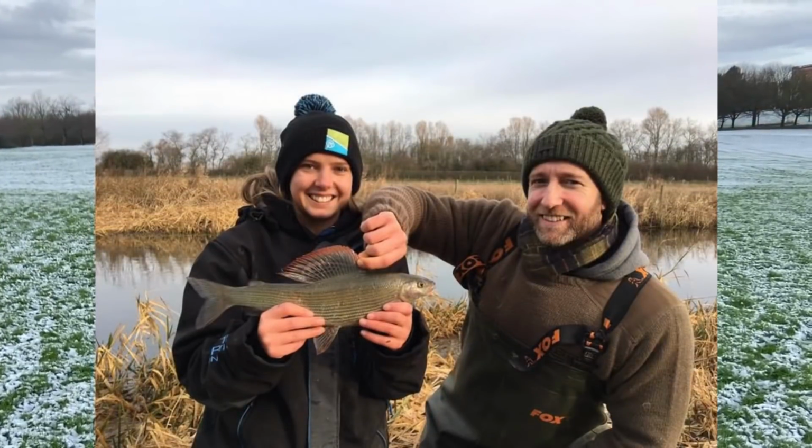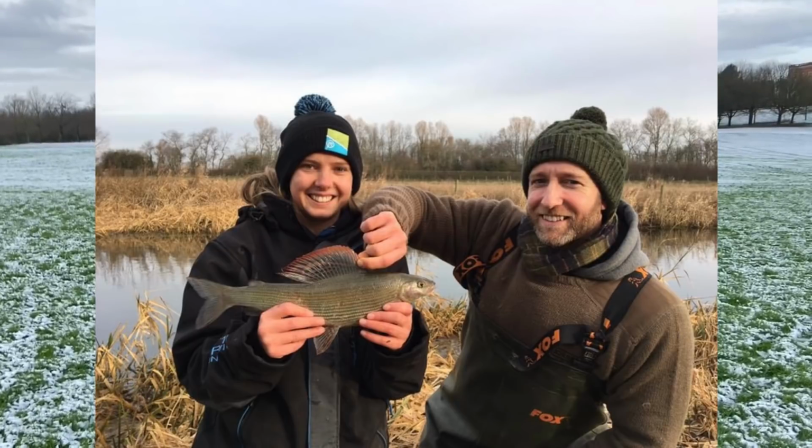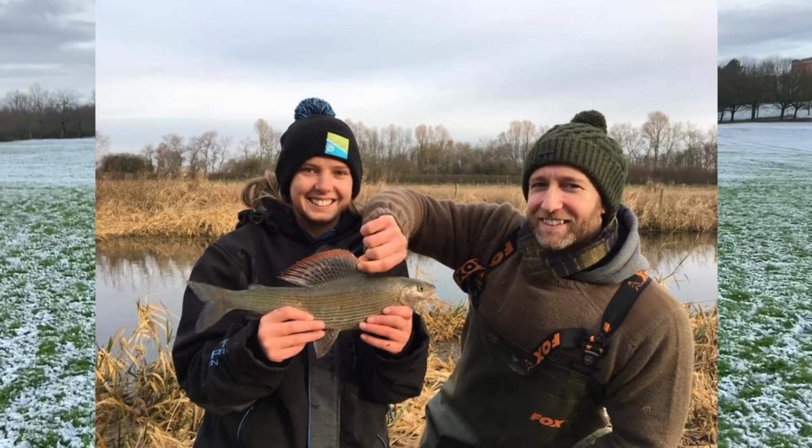Then I've also been out with Mark Pitchers. So I've known Mark quite a few years now from when I was at Matrix, and every year we tend to meet up, go for a few hours, just stick float fishing with a few maggots, getting bites, having a gossip, right nice to catch up.